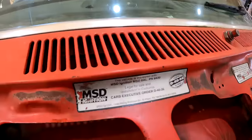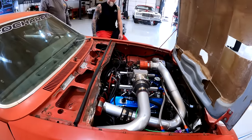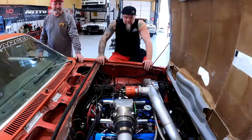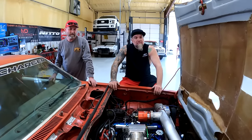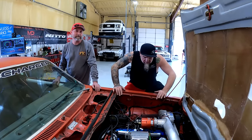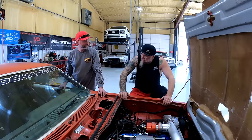Man, that's an old school sticker right there. I think it's got a distributor on it. Yeah, it does have a distributor on it. That's just for phasing. What EFI do you have? Holley Dominator. Right on. It's the one out of my race car. I just didn't have the time or the money to buy another one.